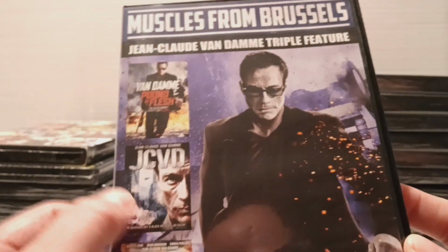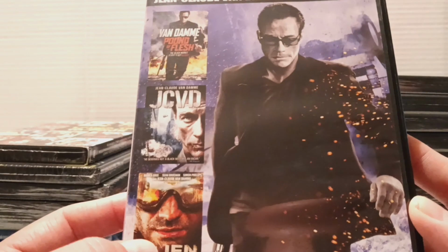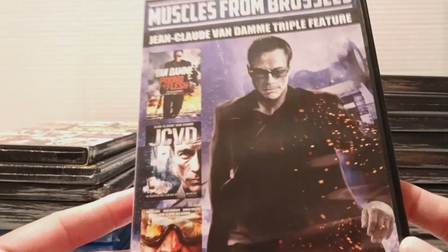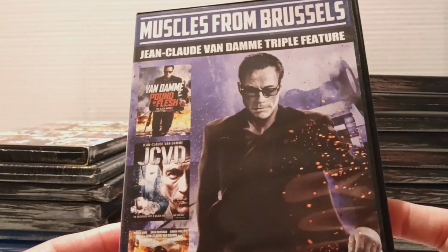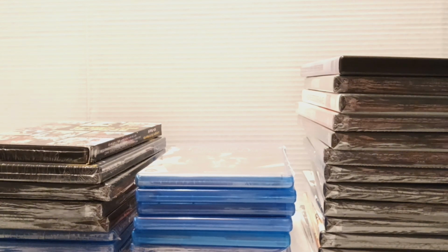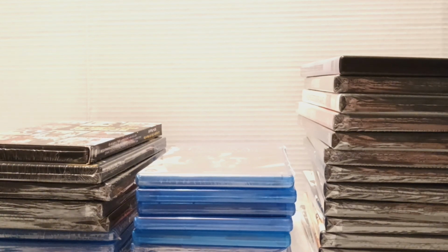But I did enjoy these two more than I did this one. But I'll give this one another shot. Since I didn't have these in the collection, I do now because of this triple feature. So I'm happy to have it in the collection. Trying to get all his movies as well. I think I probably do have all of them now. I'm not sure yet. Maybe one day I'll do a Van Damme movie collection video.